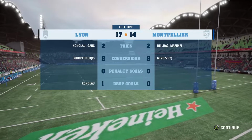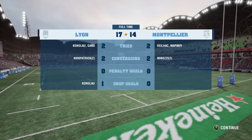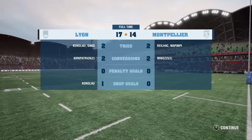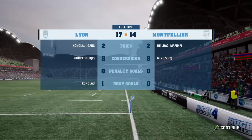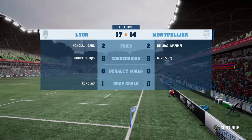2 tries each, Connellau and Gans for Leon. Kirkpatrick nailed both of the conversions. Rollhart and Mapimpi for Montpellier. Minozzi, 2 out of 2 conversions as well. Big problems there. Mapimpi on the field, Minozzi on the field. That means injuries. We'll check them out in just a second. But the winning of the game, Connellau off the drop goal, close to the line.